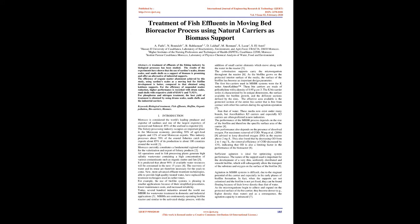The colonization supports carry the microorganisms throughout the reactor. As the biofilm grows on the protected interior surface of the media, the surface of the biofilm has become an important design parameter. The first biocarriers used in MBBR systems were the K-series Kaldnes trademark. These biocarriers are made of polyethylene with a density of 0.95 g/cm3.